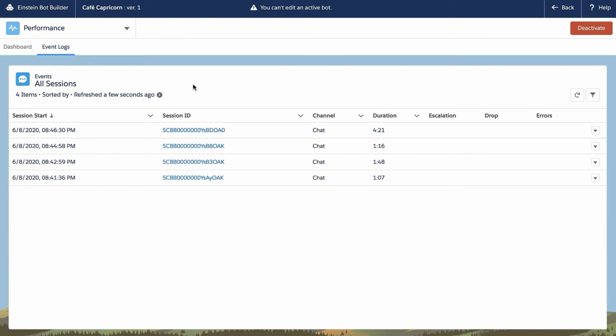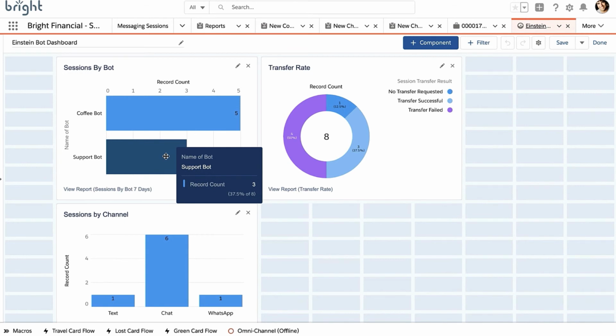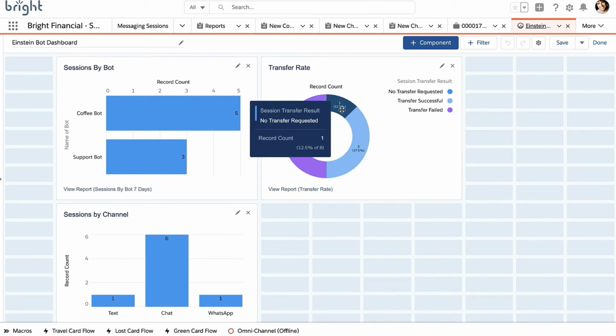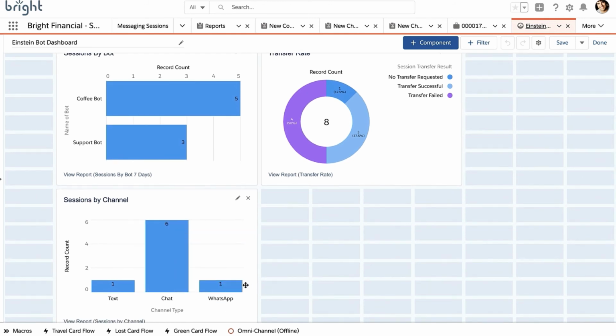Also, if I jump back to the session level view, the entity that holds this session data is now reportable. You can create a custom report type for this entity and then report on session metrics. So I've set up here a dashboard which shows you how many sessions are being served from each of my bots, as well as which transfers were successful from the bot, which transfers were unsuccessful, and then also which sessions where no transfer was requested. So through this, I can calculate my escalation rate or my transfer rate for my bot. I can also get data around what channels are serving the most bot sessions.